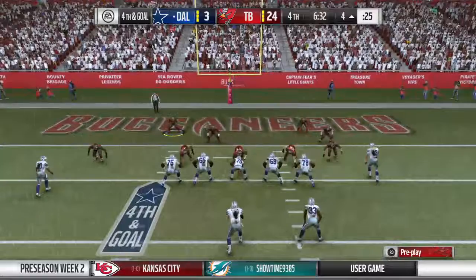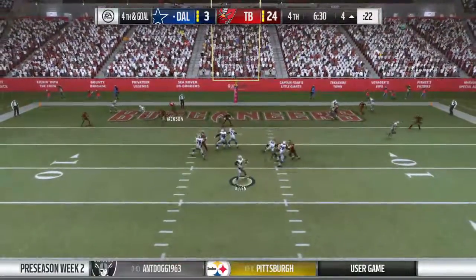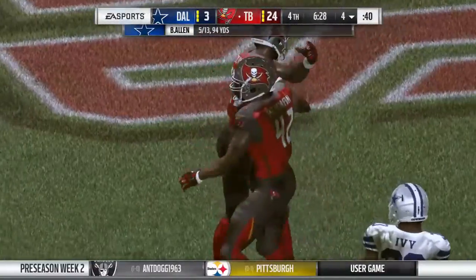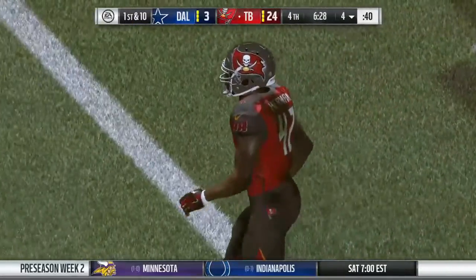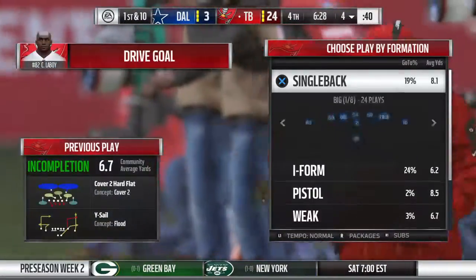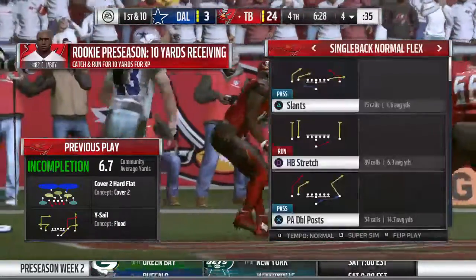Let's go. Green 39. Green 39. Now a shotgun snap as they'll look to throw. And it is incomplete. They're turned away on 4th and goal. And the Bucs defense, they'll celebrate the goal line stand. And they've now made 2 trips to the red zone and still looking for their first touchdown.